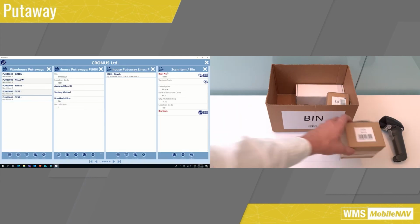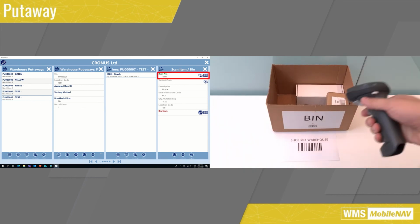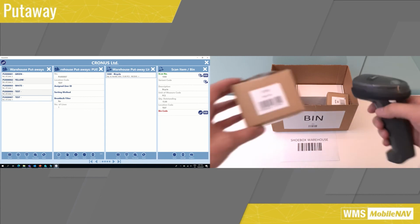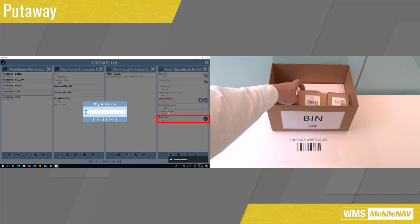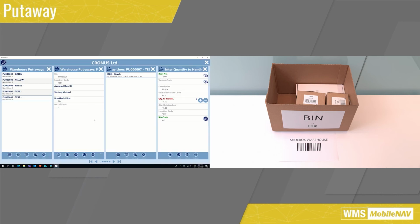The expert scans the item number, and if it's correct, it turns green. Next, I have to scan the bin code where I want to put the items. If the bin code is correct, it will also turn green. Now I must enter the amount of bicycles to confirm that I've received all of them and press OK. Now the staging is complete.